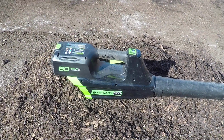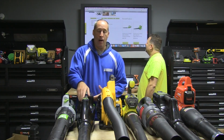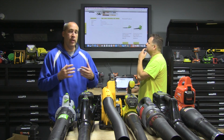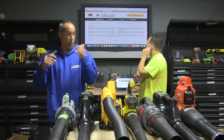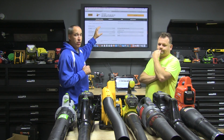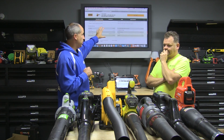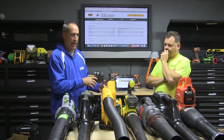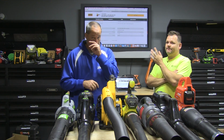I'm not sure if these are with batteries or without. 5.7 pounds sounds like without, because afterwards we weighed them. So we did weigh them. Some of the stats are going to show you without battery, some will show you with battery. And then runtime, when you see them on there, most of the time it's runtime on low. They're not going to tell you on high. Right, because on high, if you get 10 minutes, you're lucky.